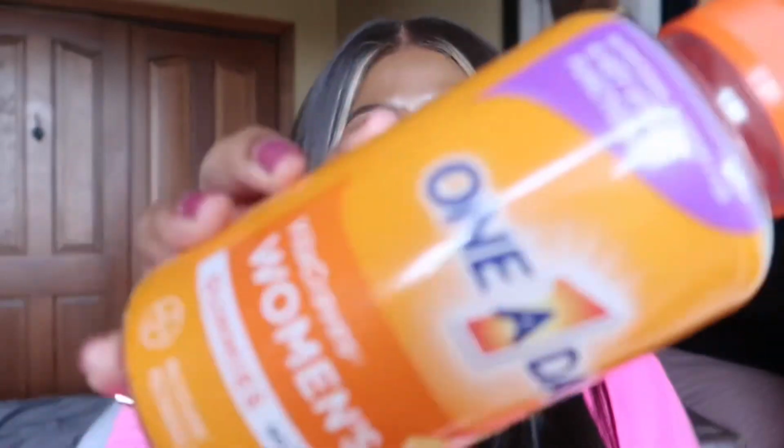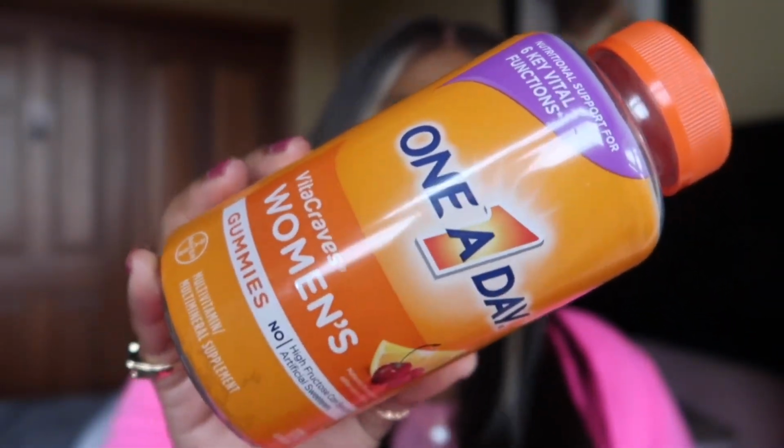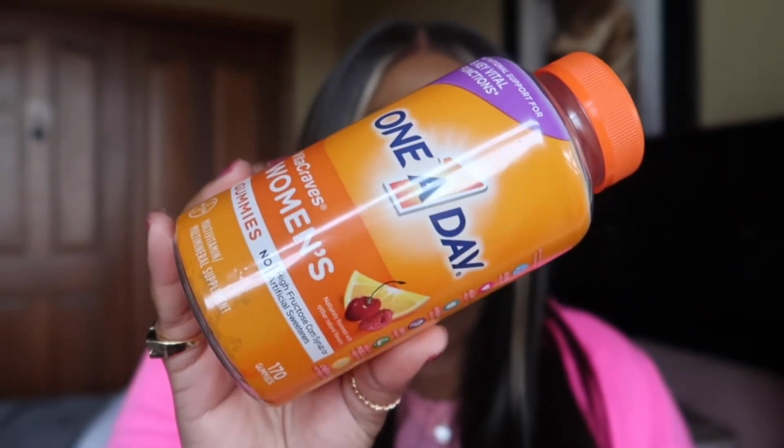I finished up 2 different supplements. The first one is the VitaCrave Women's 1 a Day. This has pretty much everything you need for the day. These are very easy to take, a very large bottle, and a lot of times if you go to CVS or different drugstores, they will have buy one get one free. So it's time for me to get another one because I recently saw a buy one get one free at CVS. So I'm going to go and re-up on my vitamins.